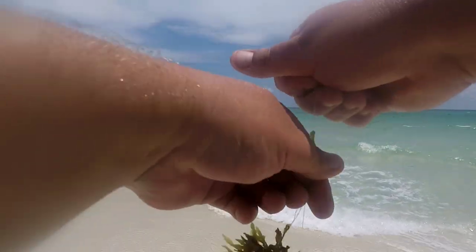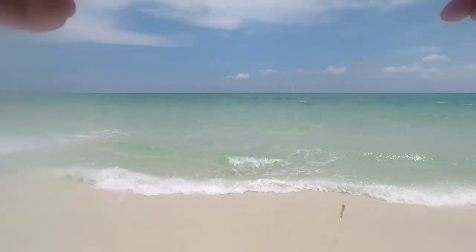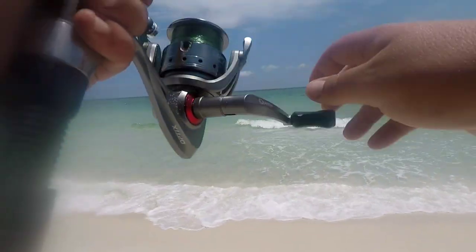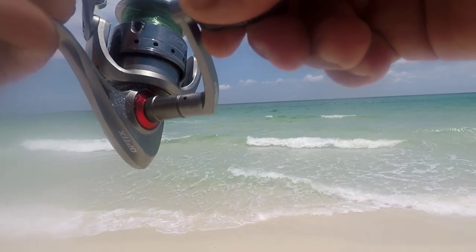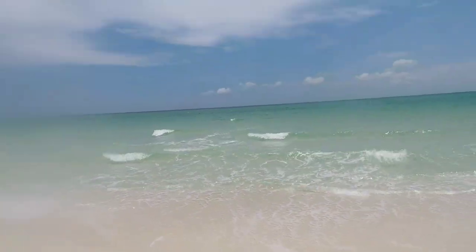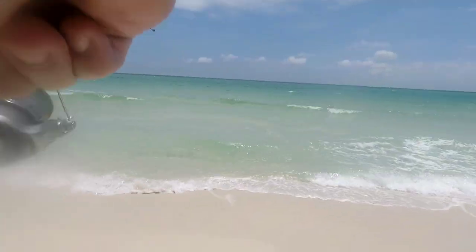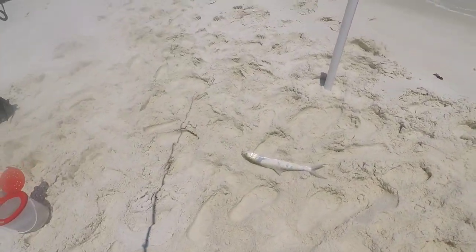I got some salad on there. Anybody want a little salad? Got some ranch dressing? He's right there. Keeps swimming back and forth. Got him. There he is. Got him. I told you he's right there. Oh, it's another one. Is that another ladyfish? That was a good little fight though. Yep, another ladyfish. Oh, I'm gonna have bait for days, boys.